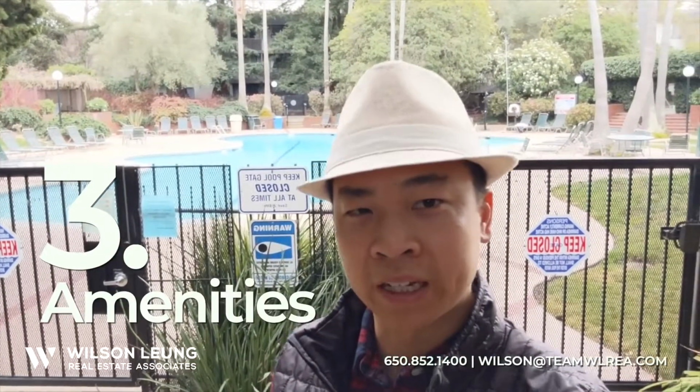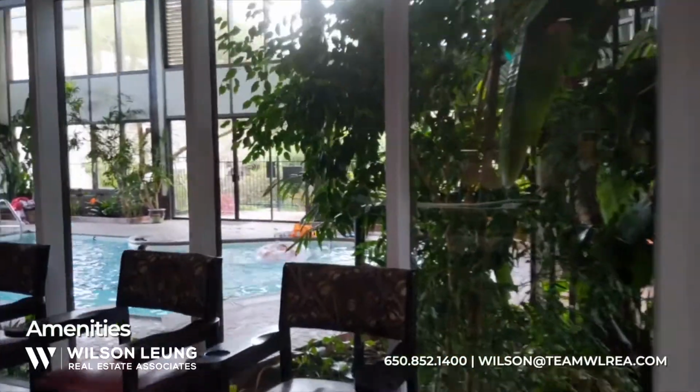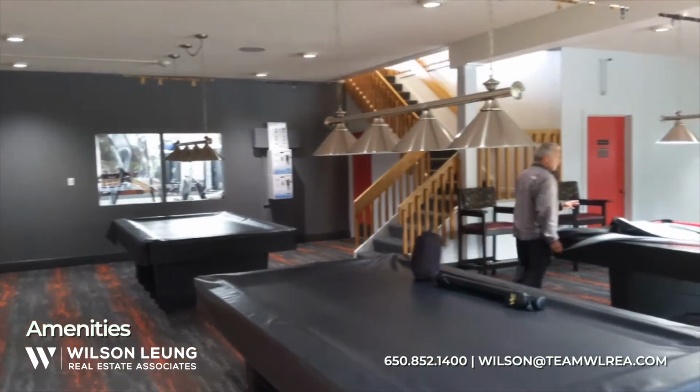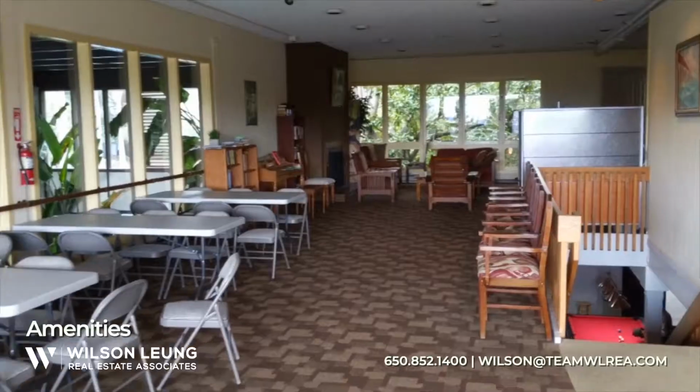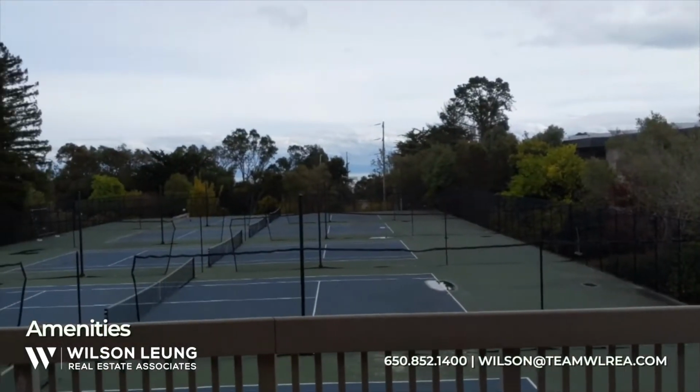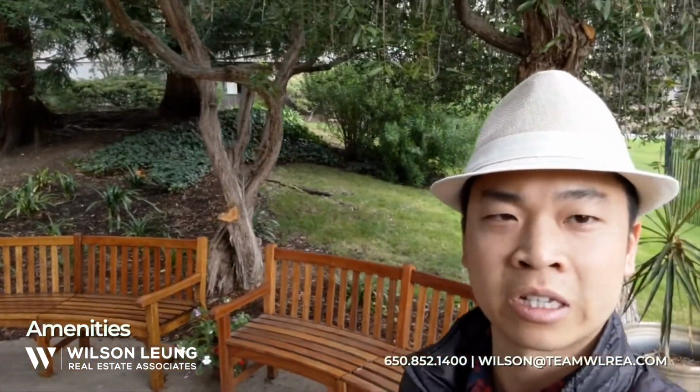The third thing you might not know about Shelter Creek is the amenities. There's going to be 3 pools, 2 outdoor. This one behind us is the bigger one. There's 1 indoor. There's a clubhouse, a gym, you can play pool, there's a community area, and also tennis courts. Of course, the last thing that we might omit is there's a lot of trails in between all the buildings here. It's a big complex. A lot of people walk outside, bring their kids out to play on the grass.